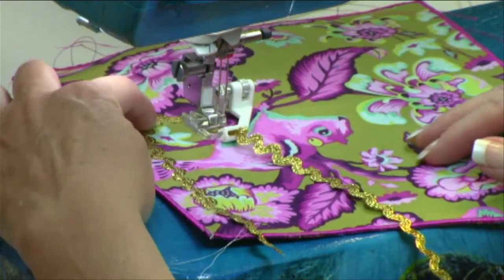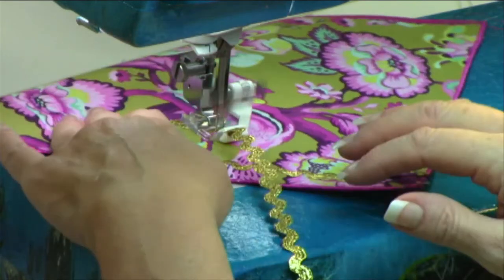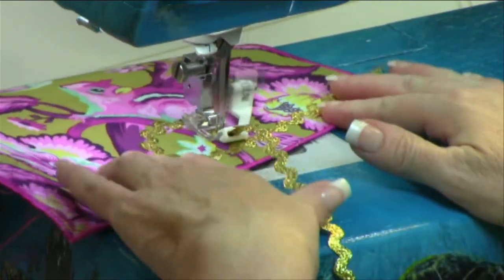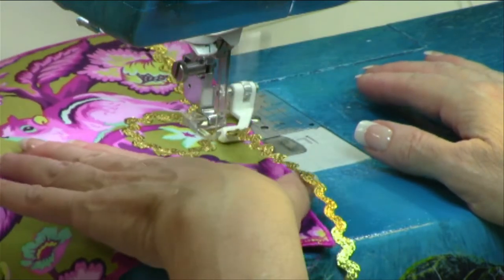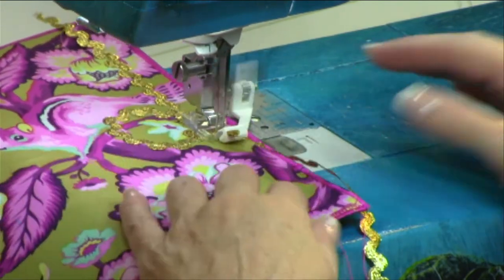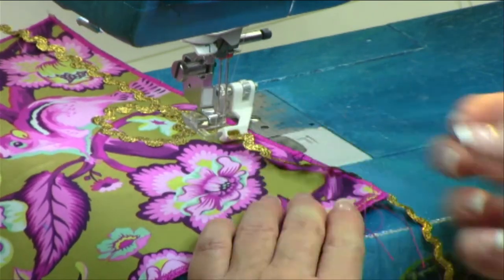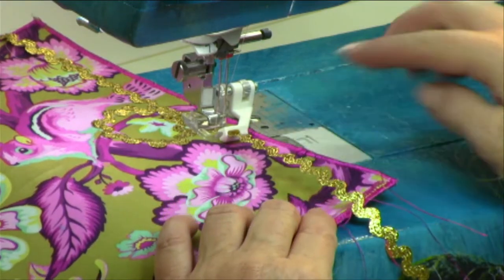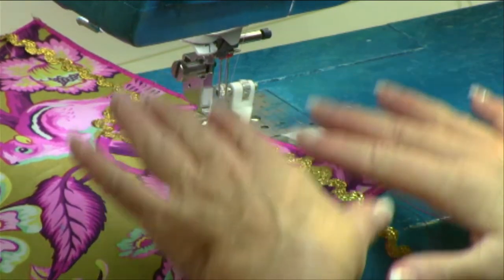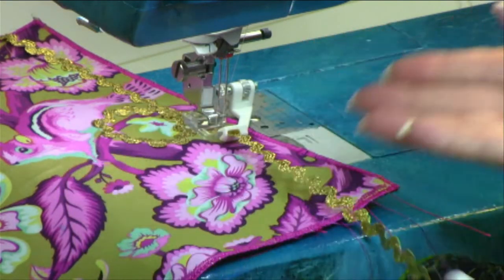And it holds it flat. And not only does it hold it flat while you're sewing, it holds it flat after it's been washed and worn. You can't get the rickrack to flip up on you, which you don't want. So if you've ever sewn rickrack before and all the edges ended up curling up, it's just because you didn't use our foot, because the sequin ribbon foot is the only foot that allows the trim to not be stretched or distorted as it's being stitched down.